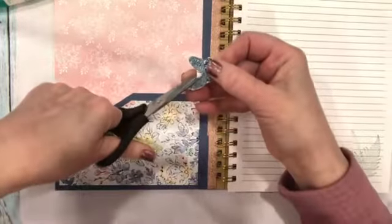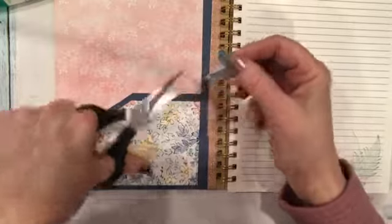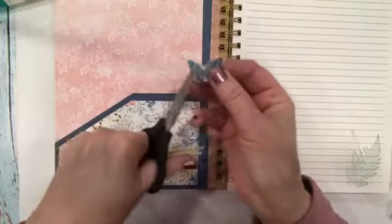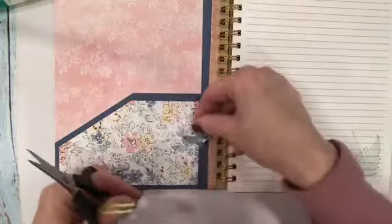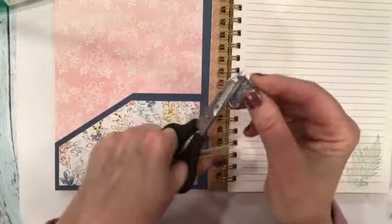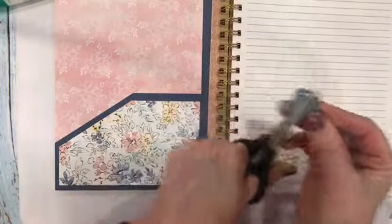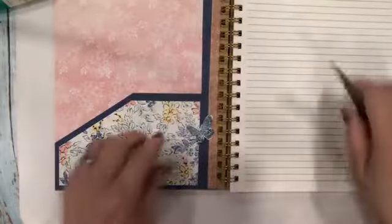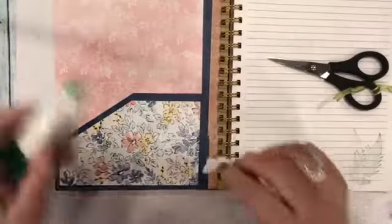Okay, and I'm going to cut his little antennas. Just cut that V out of the center. And cut this out. There, that kind of covers that boo-boo.